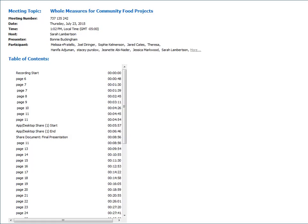And so Whole Measures was founded on that principle, that we want to start with those values and then find ways to not only measure them, but to also create programs.